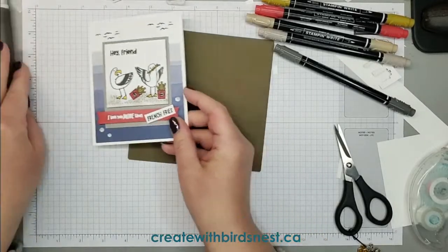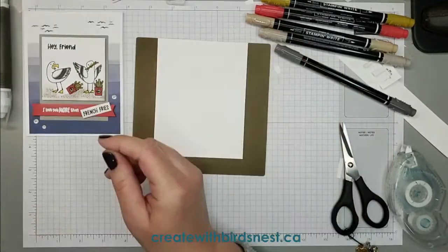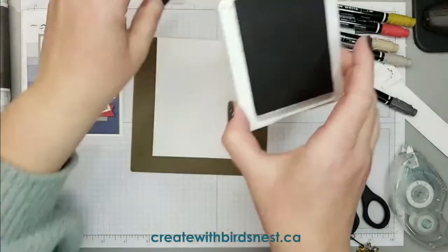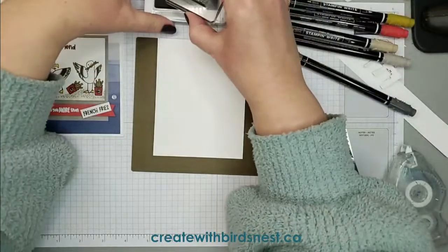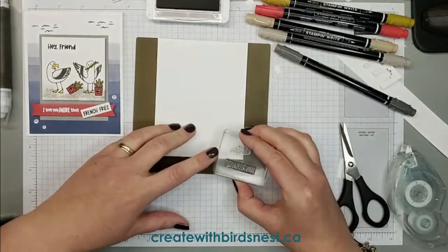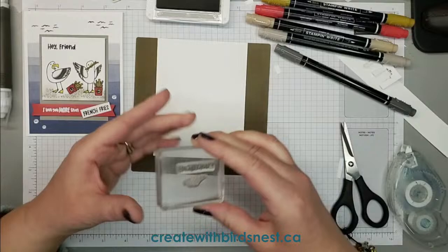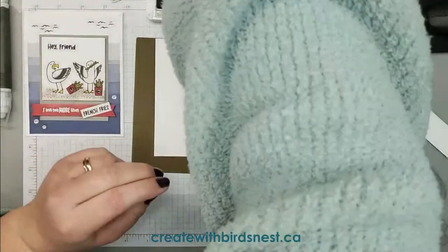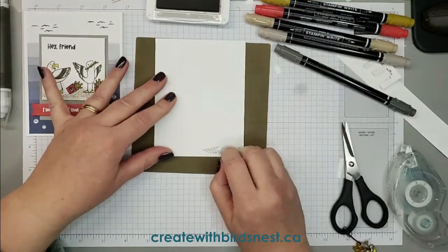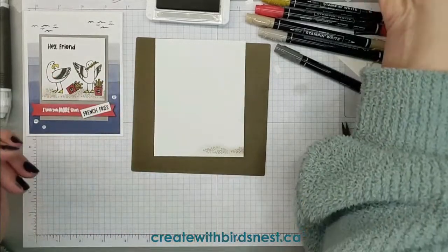Okay, we're gonna also do something on the inside because I don't like to have a naked inside. So for this one, we're gonna do something really simple. We're gonna take our gray granite ink again. We're gonna create a little bit of that sand down here again. Okay, and let's add a little bit of the ink, just like we did on the front.